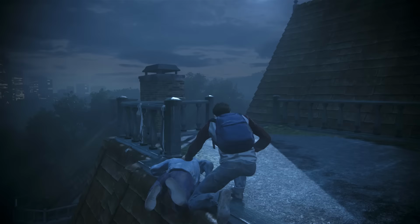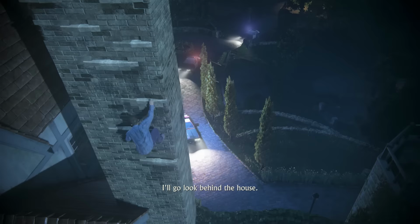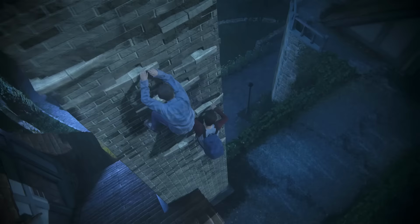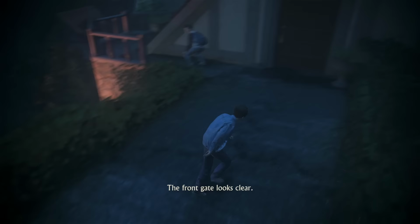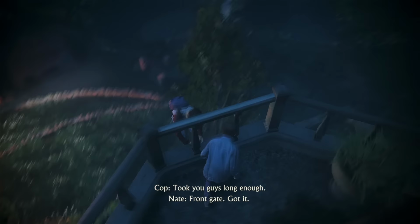Chimney. Come on. Coming. The front gate looks clear. Front gate. Got it. Go slow. Okay.